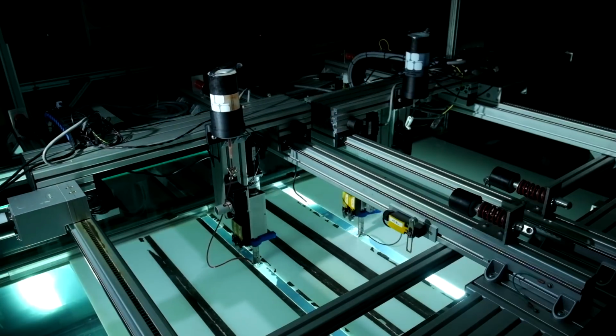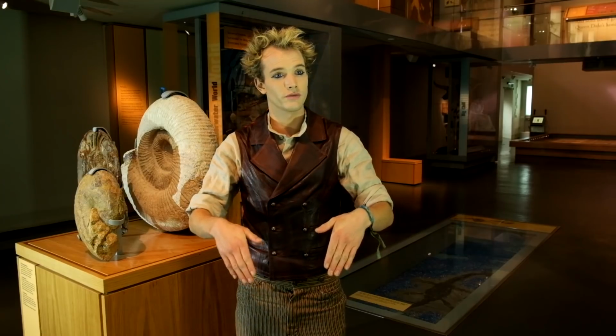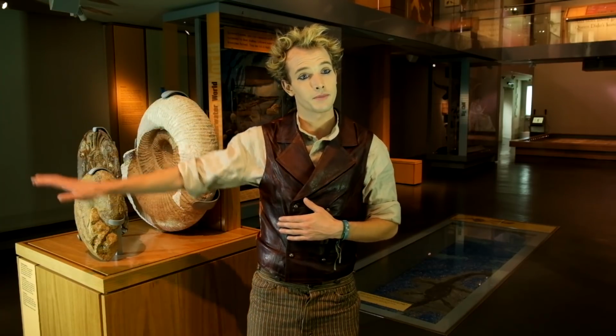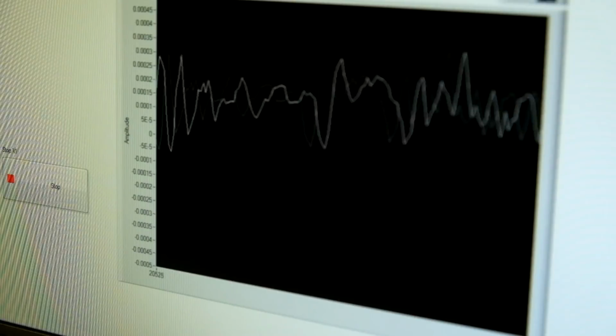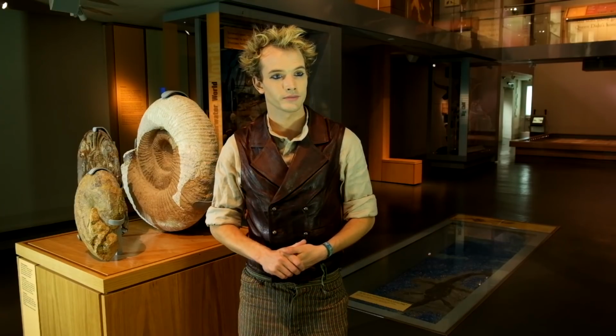I therefore decided on a motion control system, or robot, that sticks 2 flippers in the water from above and moves them in heave, which is the up-down motion, and pitch, which is the twisting motion. I also designed a force sensor that accurately measures the forces produced by the flippers so that I can calculate the thrust and efficiency. So what did I find?